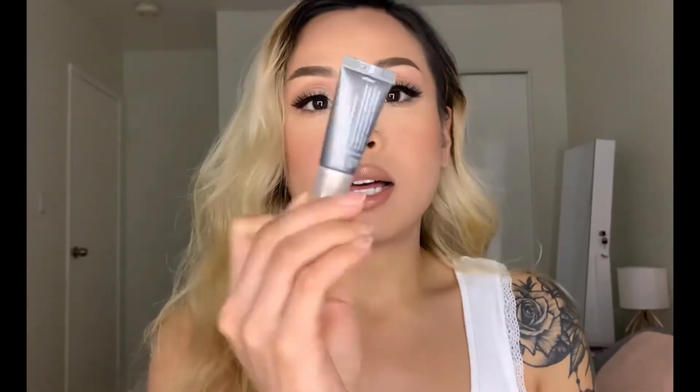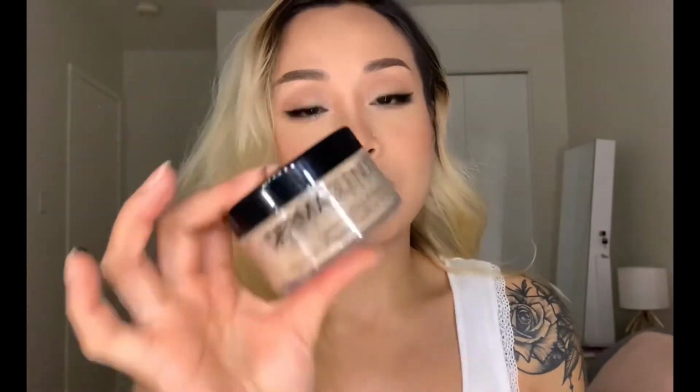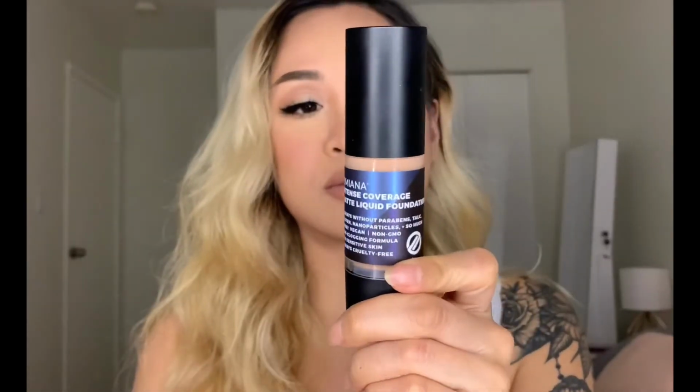I wear it every day. Honestly, how I do my makeup for work, I work from home, is concealer and just setting it with powder. I don't even wear foundation because I don't feel the need to wear full coverage if I'm working from home, behind a Zoom or Google Meet, doesn't matter. But this is pretty good. I like this. Got this from Ulta. It's higher end makeup, so it's a little bit more expensive.